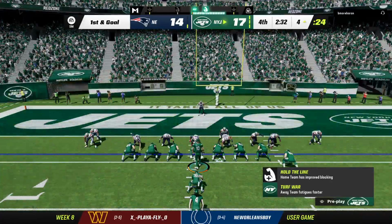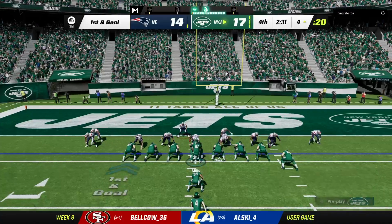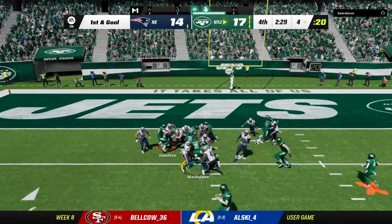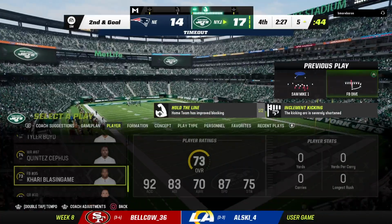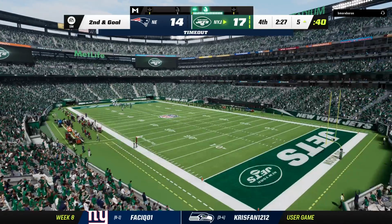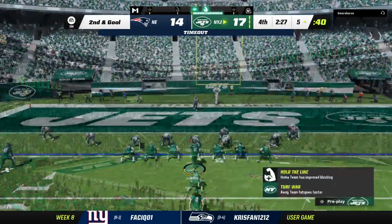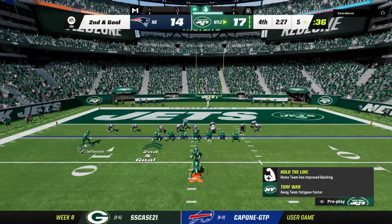So first and goal, 6 points here would go a long way toward wrapping this up. Oh, you gotta block that guy. And trying to push forward, but he is going to be stuffed up. You gotta block that one. Here comes the third of their timeouts defensively. So they'll be left with only the 2-minute warning to stop it from here on out.